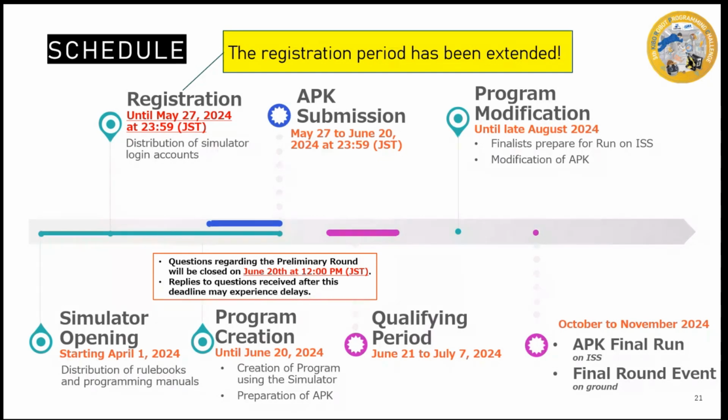Also, if you want to join the competition, you have to visit the Kibo-RPC website to do your registration. If it's not already the case, we advise you to register quickly to have more time to develop and train your program before the preliminary round. After registering, the second step is program development. The program development method will be explained in detail a little bit later today. So here.